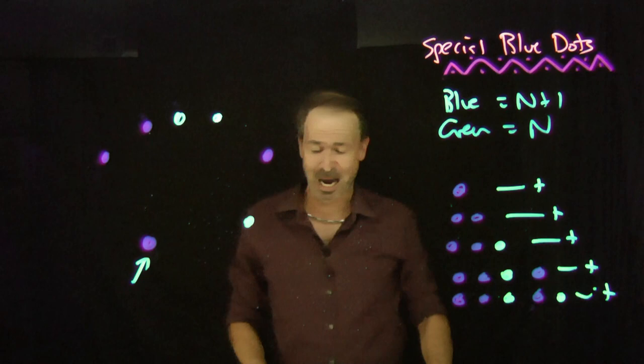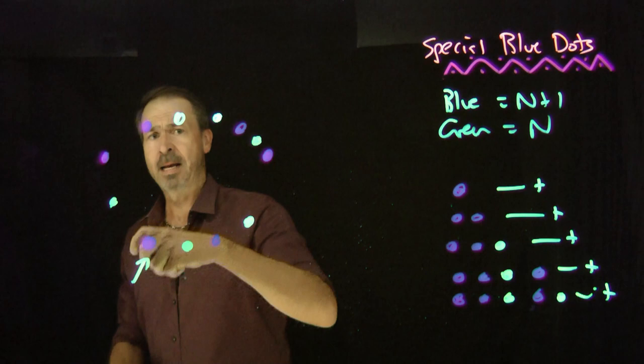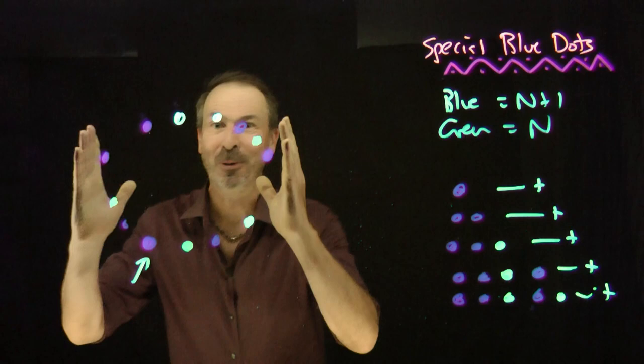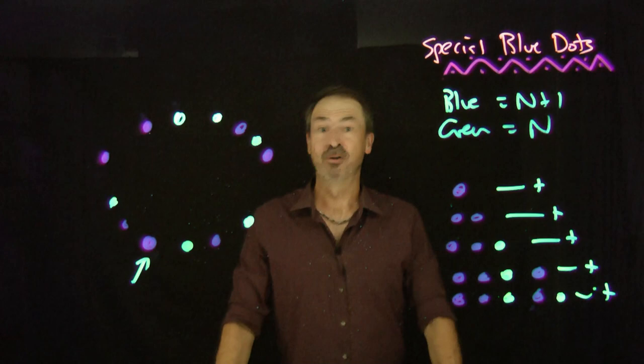And then when I finally get back to my original diagram, whatever it was, who knows, I can't remember what my diagram was, I'm probably doing this incorrectly. Blue-green, whatever that diagram was, it's staying special. My solitaire game proves that the final dot you get in playing solitaire was actually a special blue dot in the original diagram. So yes, every arrangement of n plus one blue dots and n green dots has at least one special dot, that dot that survives in playing solitaire, and can't have two or more special blue dots.